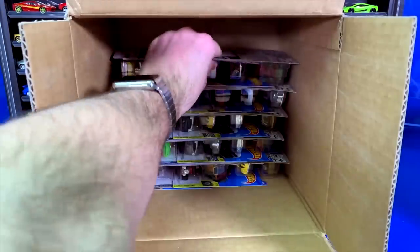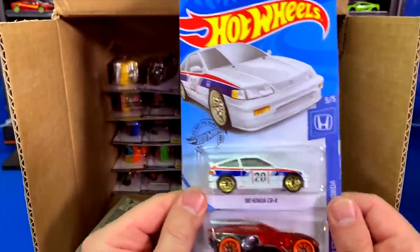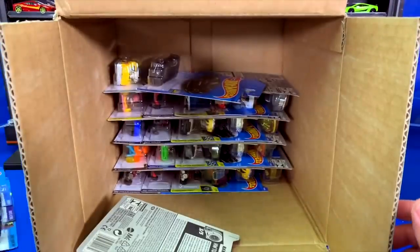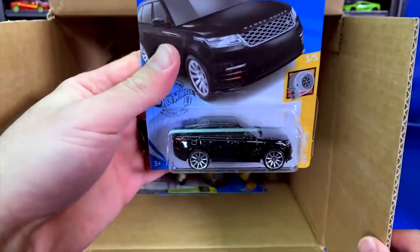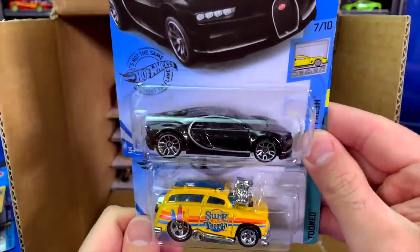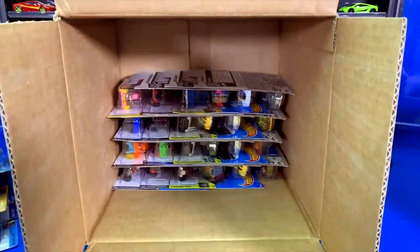Looking forward to opening those ones. We've got another '88 CRX. Again, not the Super Treasure Hunt variation. That's just the mainline variation. Forward Force and Tankinator. And the one that I dropped down right here was another Range Rover Velar. Cool. Okay, we got a couple of those ones. And we got another Bugatti Chiron. Awesome. Love the Bugattis. Surf and Turf, another one of those as well.